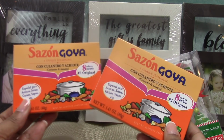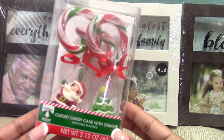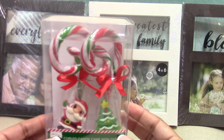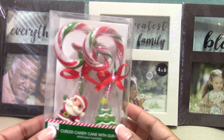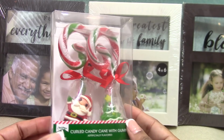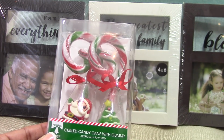I picked up several packs of the Saison Goya. I picked up these curly candy canes to show you guys a recipe. Several years ago when I did a hot chocolate bar, I had reindeer floats, and I'm going to show you how to make those reindeer floats, and you will need these from the Dollar Tree.